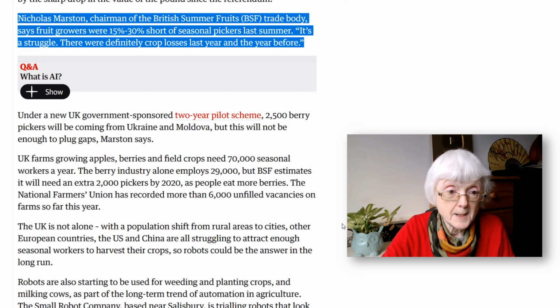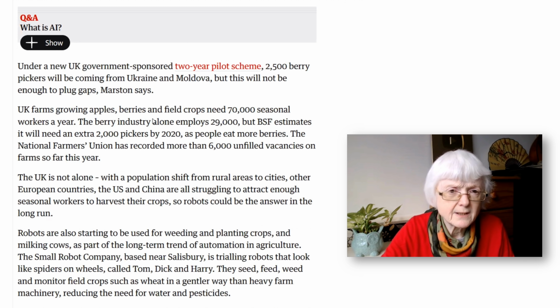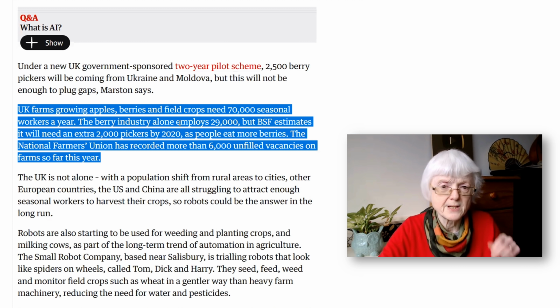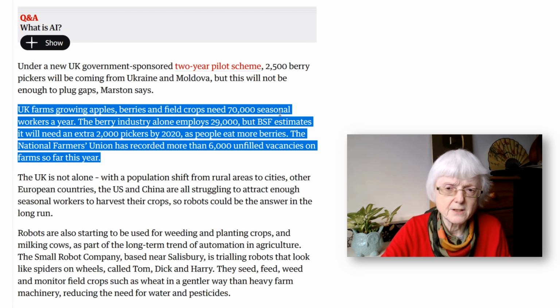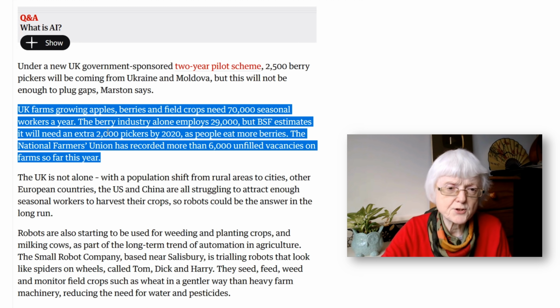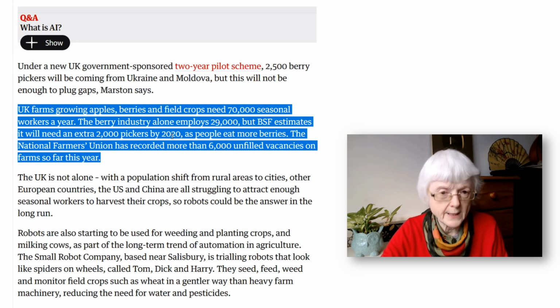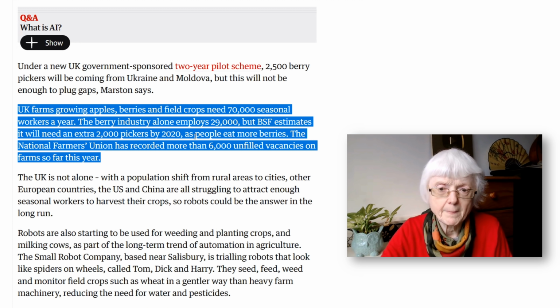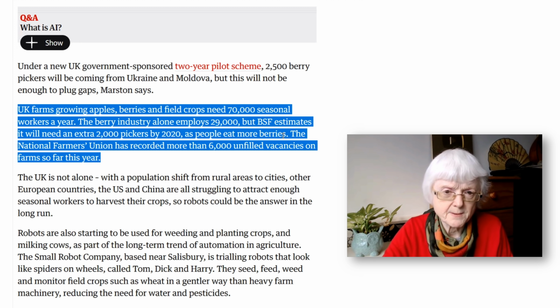Okay, so let's just skip to this paragraph here. So UK farms growing apples, berries, and field crops, that's probably vegetables, need 70,000 seasonal workers a year. The berry industry alone employs 29,000, but BSF estimates it will need an extra 2,000 pickers by 2020. So this article was written a few years ago now, as people eat more berries.